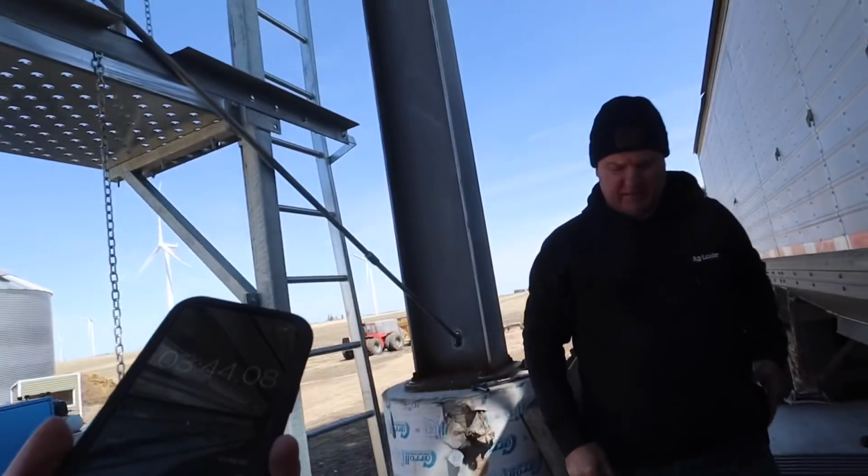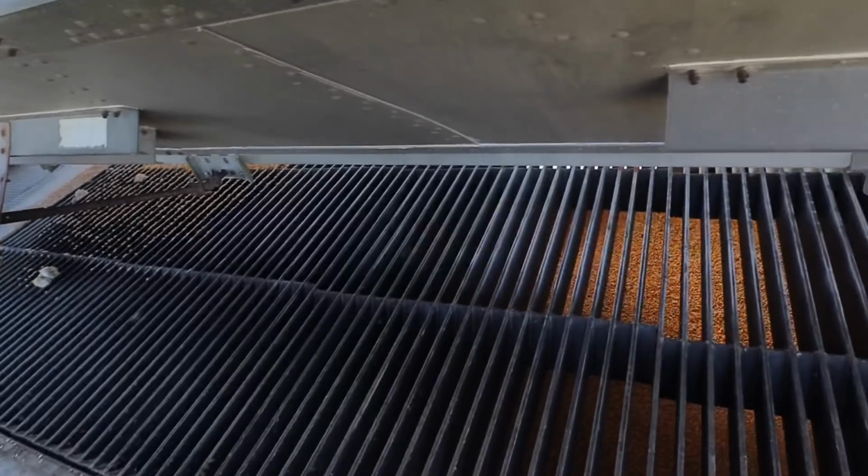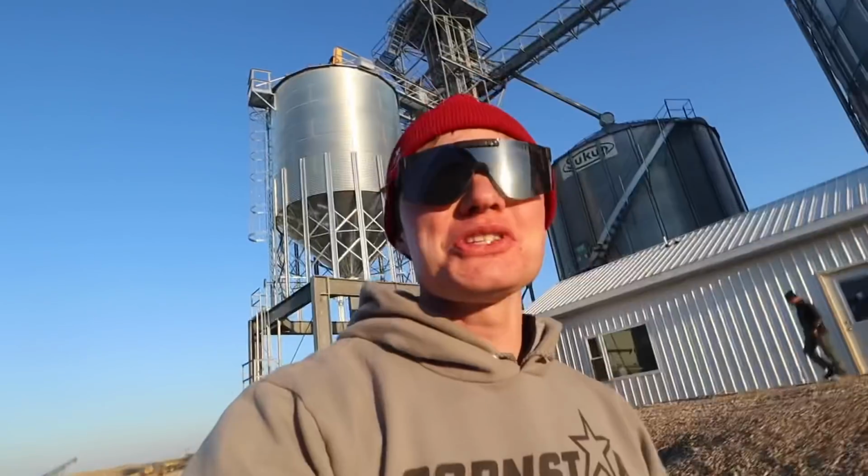So in order for us to hit 8,000 bushel an hour, it should take about 7.5 minutes. Okay. And it just got below the grate here a little bit ago. First test here, we're just starting to run out of the last little pile. We're at 12.5 minutes. We started speed testing this morning at 9 o'clock. It is 7:14 right now.